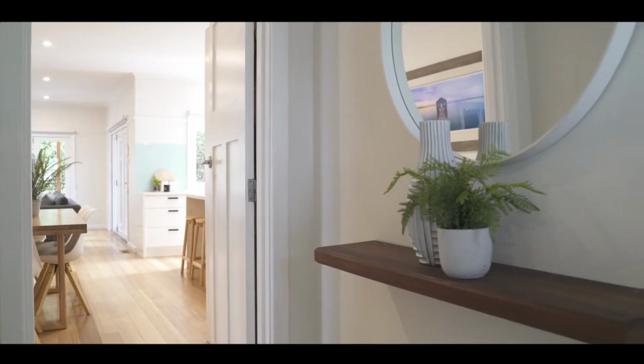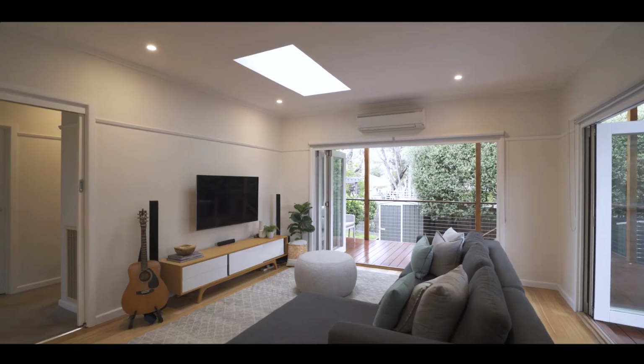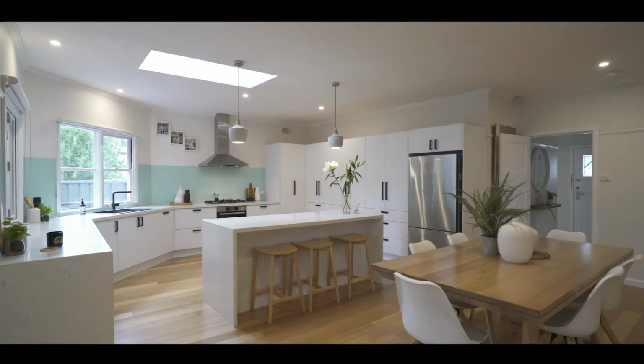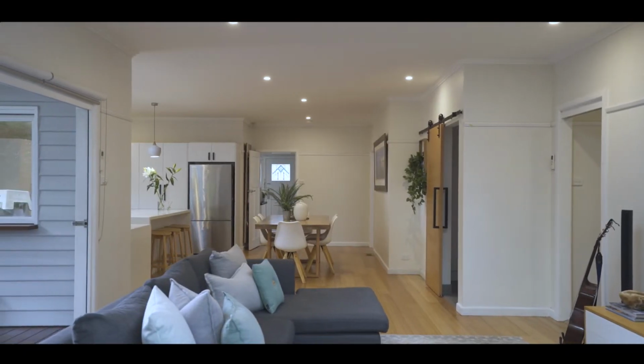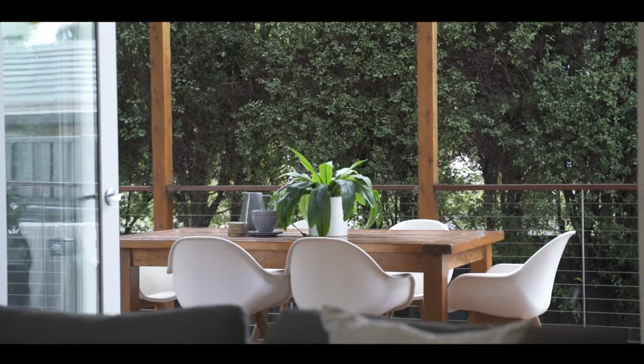So Lucy, can you tell me what's one of your favorite parts of living in this home? Living in this home, the space. There's a lot of space. So the floor plan means that the parents can be at the front, kids at the back, and we can meet in the middle. It's just a wonderful space. So I really love this house.